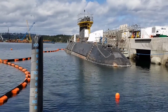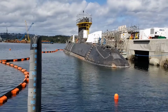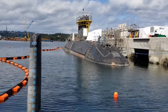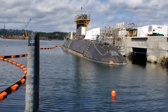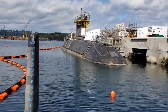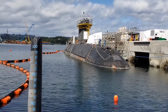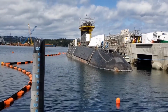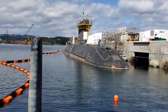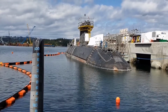And we will be visiting HMCS Corner Brook, which is one of the 4 Victoria-class submarines in the Royal Canadian Navy. We are standing on HMCS Corner Brook right now, and the submarine that you're looking at is HMCS Chicoutimi. All the submarines are virtually identical, and they are amazing pieces of machinery. Many people say that they are second in complexity only to spacecraft, and in a few moments you will see the inside of these submarines and all of the complexity that goes into modern day diesel electric hunter-killer submarines. So welcome, and hope you enjoy this episode.